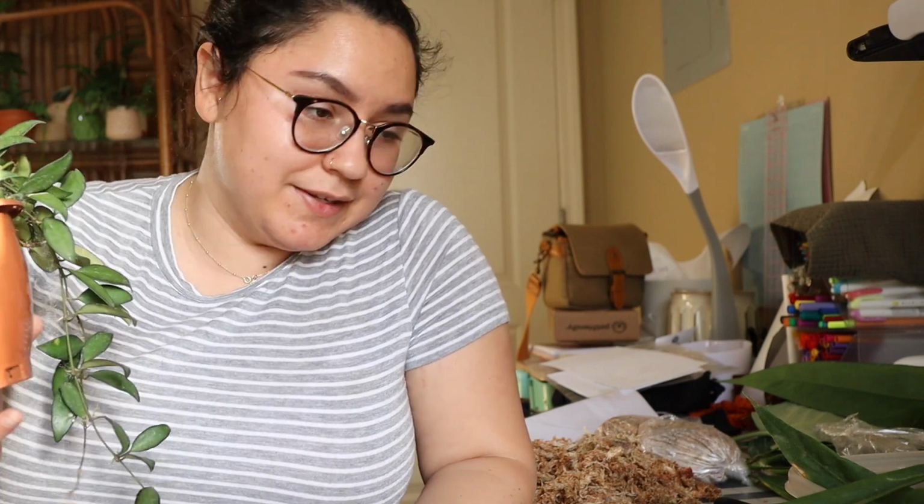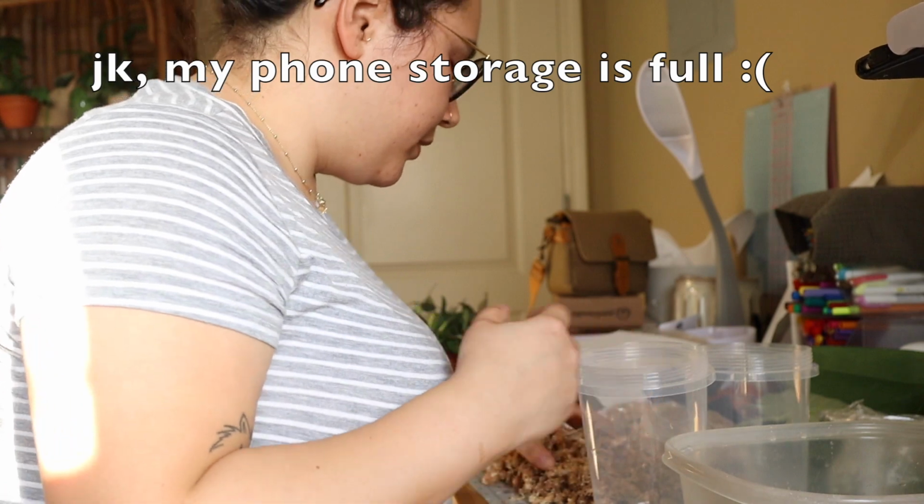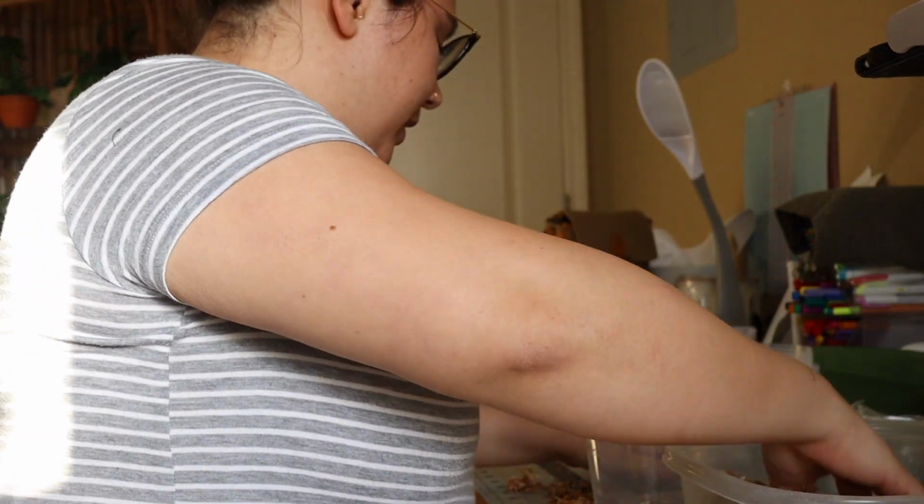I'm just going to set this aside and then I will be right back and I will show you what I'm doing with my Anthurium. Okay, the roots have been soaking for a little bit, so I am, first of all, exhausted. That took so long. But I am going to go ahead and transfer to moss. So we're going to switch to B-roll here real quick. I'm going to put my moss into this Super Thrive water.